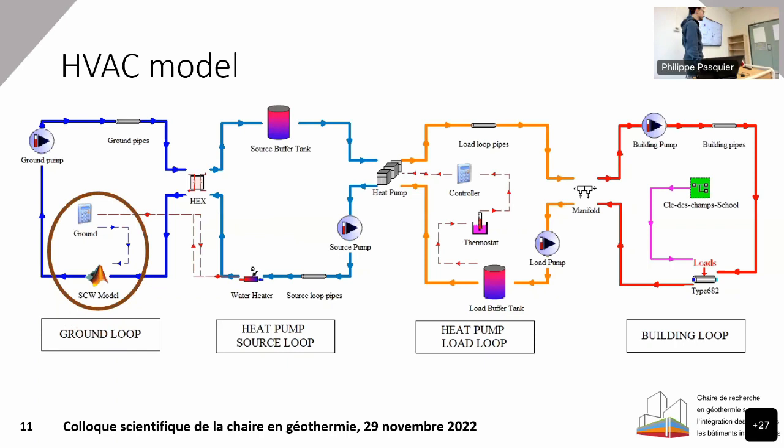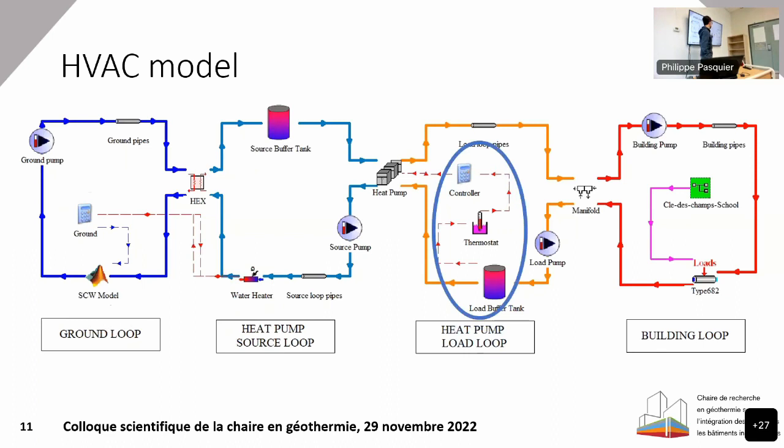Here you can see, for example, the MATLAB model with its controller. And here you can see what I talked about, the water boiler. It's kind of an auxiliary system, but its use should be avoided. So it's only there like an emergency device. Then I have the thermostat that regulates the heat pump. For now, it's using a simple deadband control.